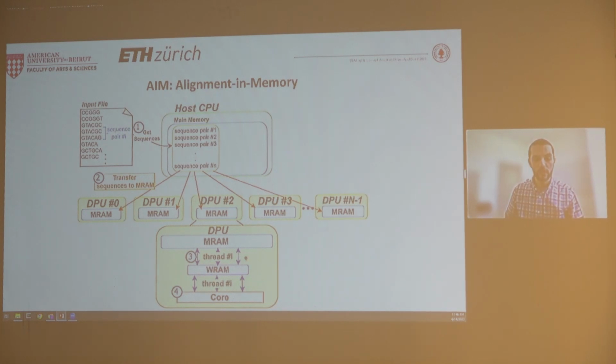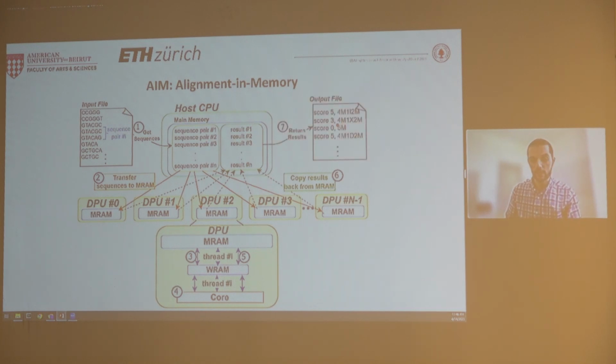And then when the threads are done, they do the traceback, of course, the threads will store the result back into the MRAM, and then after we are done, the CPU will bring the data from the MRAM to the host main memory, and then this data will be stored back to disk.